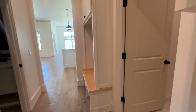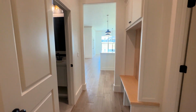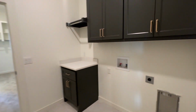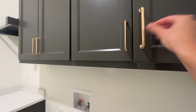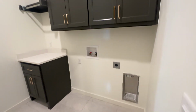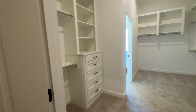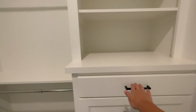Now, leaving the garage, you come in and you have, again, your kitchen, your drop zone, but right here you have your laundry room. So I like the color of these cabinets, it just looks really nice. It's a good contrast to the rest of the house. So washer, dryer, little hanging space, extra cabinets, and then from here you walk straight into the master closet, which I love when they do this. I love when you go straight into it.